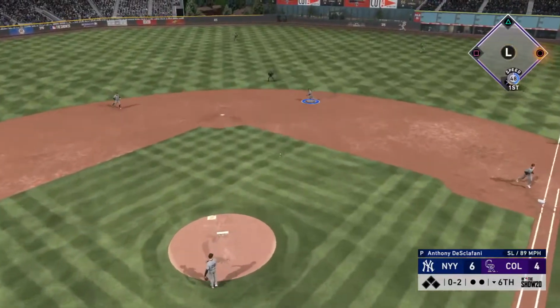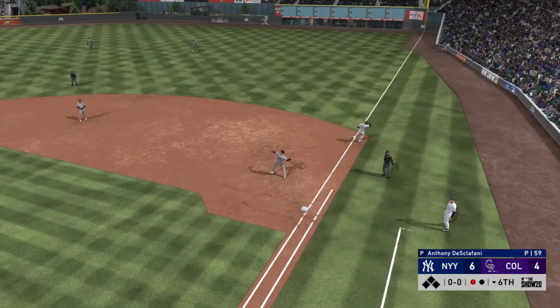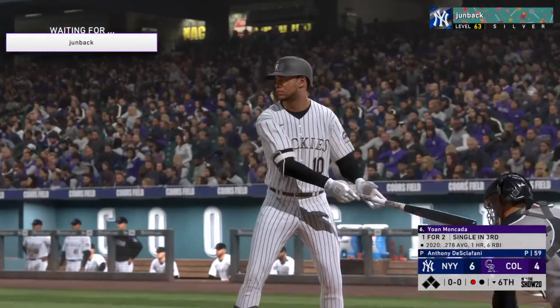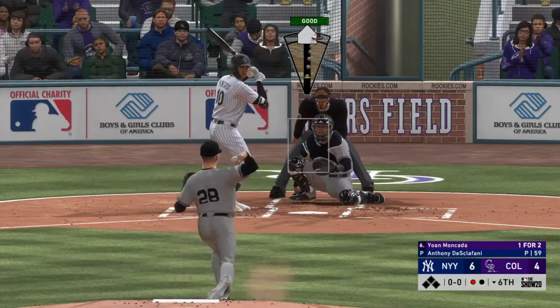Is put in play to the right side of the infield. And there's one down now. Next to bat will be the Cuban import, Yoan Moncada. 1 for 2 on his line so far in the game. First delivery to him on the way.